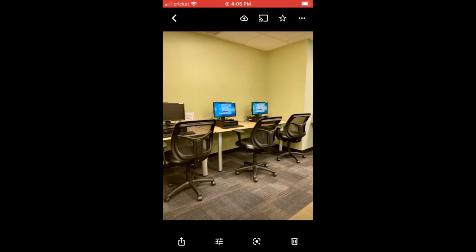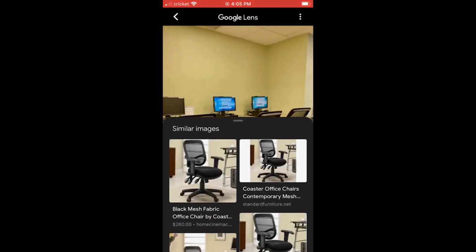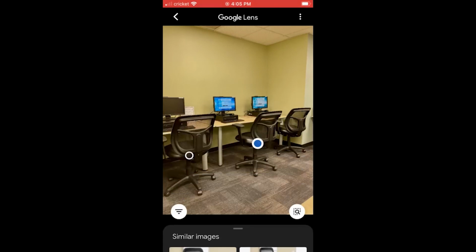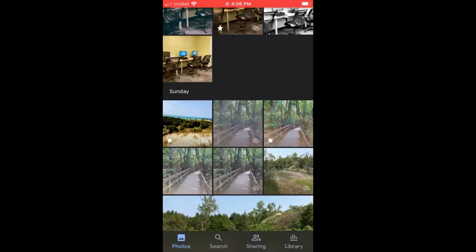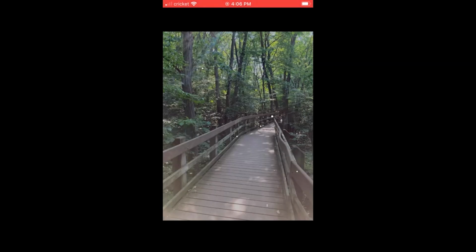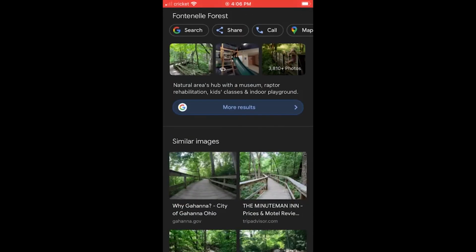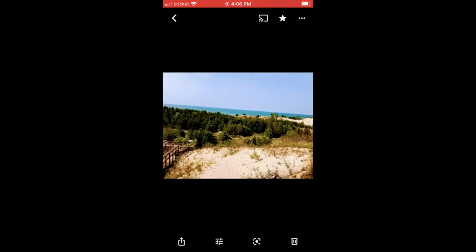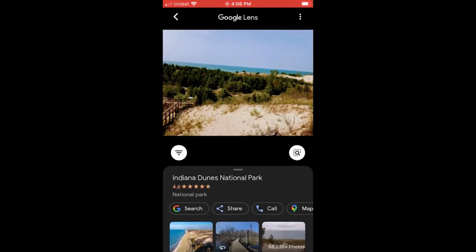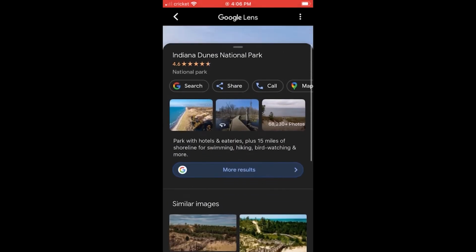So the Google Lens can find objects and then provide you search images of similar options with that button. So if I were to select that button on an image like this, it would show me results for parks, forests. And then this one takes us to images and search results for Indiana Dunes National Park, which is where this was.